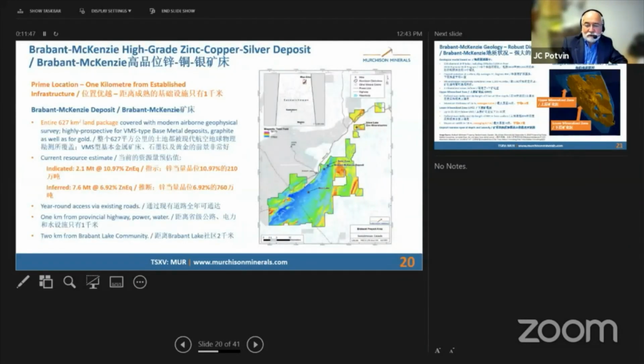The location of the project is basically 1 kilometer just east of the main highway that goes to all of the uranium mines in northern Saskatchewan. It's a 2-hour drive to La Ronge. The main power line across the province goes right through our property holdings. The deposit is located essentially within 3 kilometers of the village of Brabant Lake, where we own 2 houses. It's a First Nation community. Very good infrastructure, good relationship with the community.